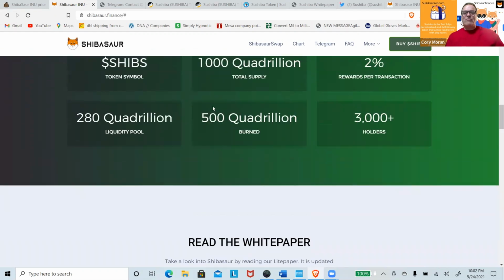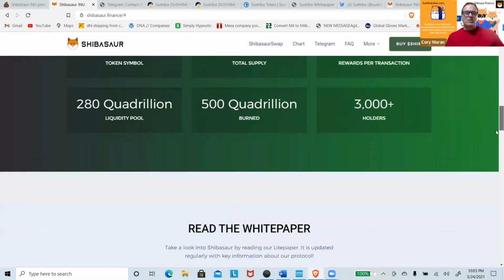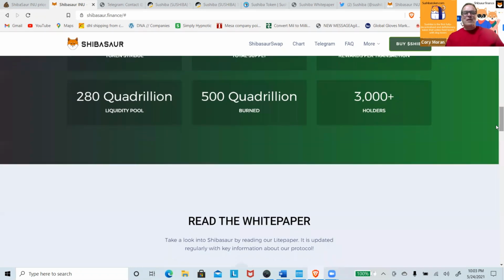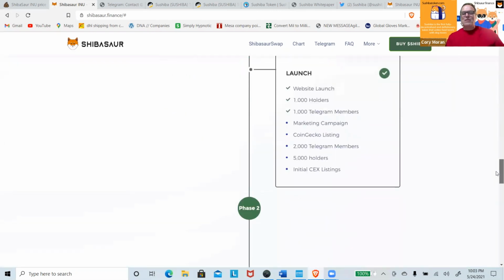They did burn 500 quadrillion tokens. So that is half of the supply because they had 1,000. So they burned half of them. And then they put 280 quadrillion in the liquidity pool. And by what's on Unicrypt, that's locked permanently. So they can't get those back.